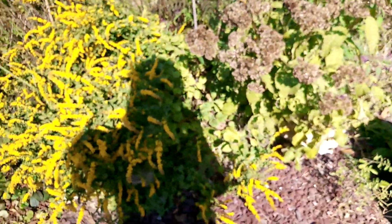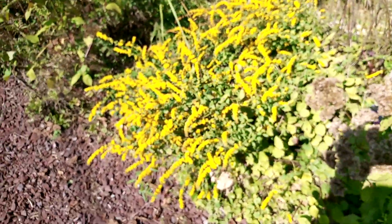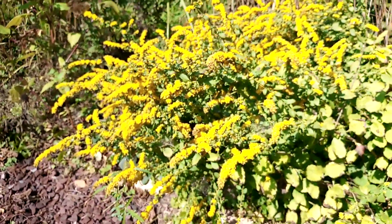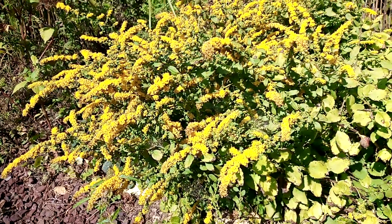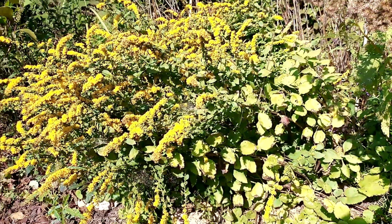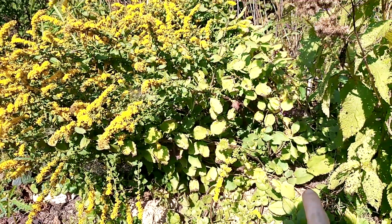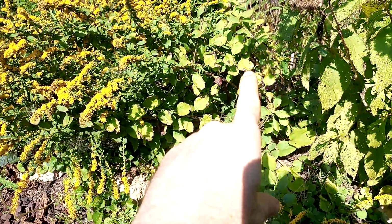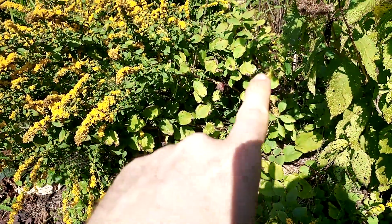Got this goldenrod at the native plant sale. The dwarf. It's only about 3 foot tall. Its stems are in the ground about there, coming out, and they're bending over.